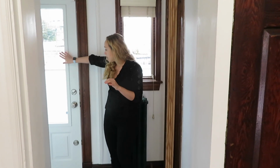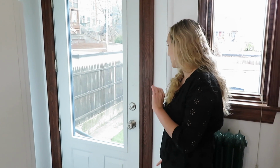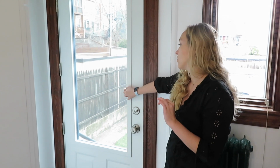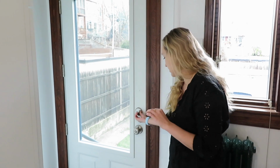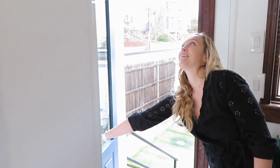And then we got a new back door, which was really important because it brings a lot of extra light into the space. Don't mind the backyard. I have not done the backyard yet. That's my next project. But this door brings a lot of extra light into the space, and it's blue on the outside, which I love. Ooh, it's cold outside.